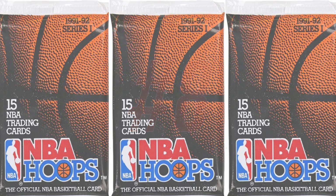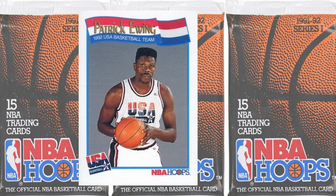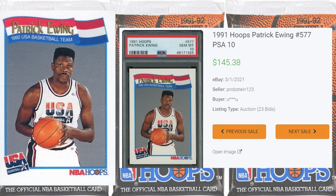Up next at number 8 is this Patrick Ewing, card number 577. Raw sales on eBay range between $1 and $3. The average sale price of a PSA 9 is around $13, while a PSA 10 sells for $36.19 on average. And the record sale of this card comes back in March of 2021, selling for $145.38. Graded 150 times, this card is a pop of 79 in a PSA 10 and 63 in a PSA 9.